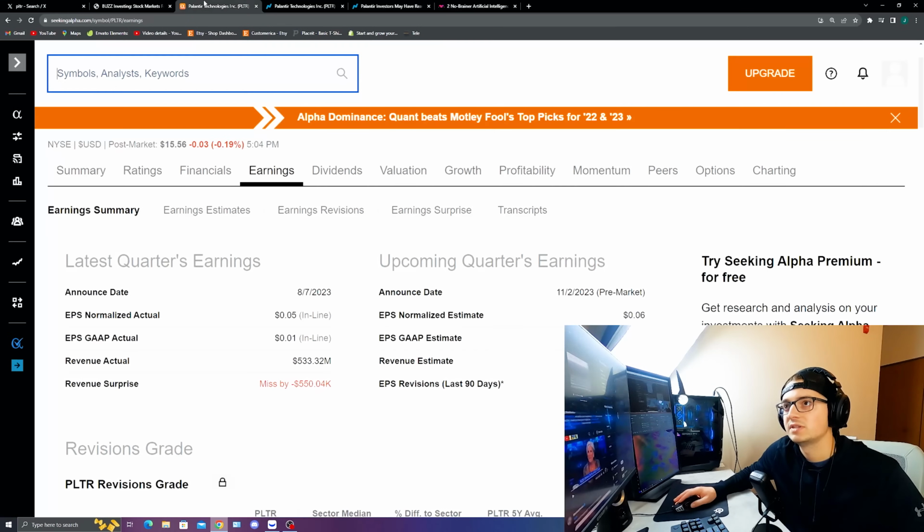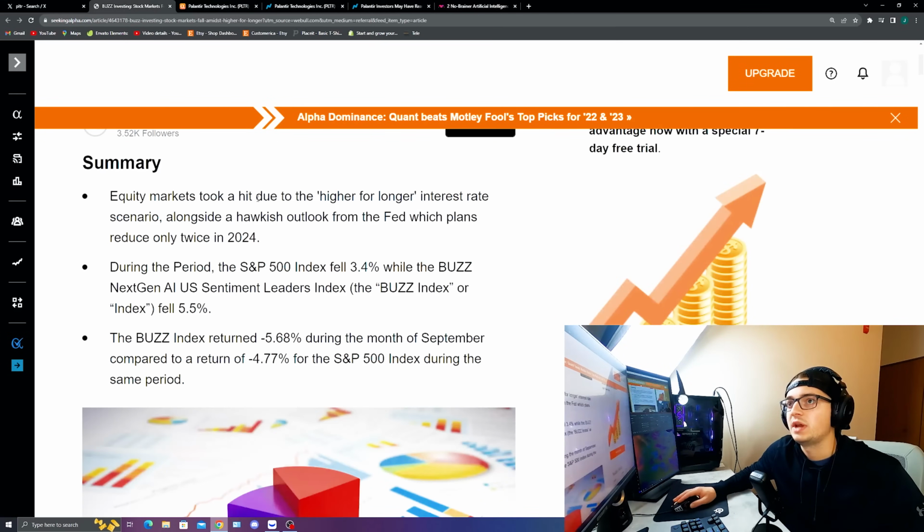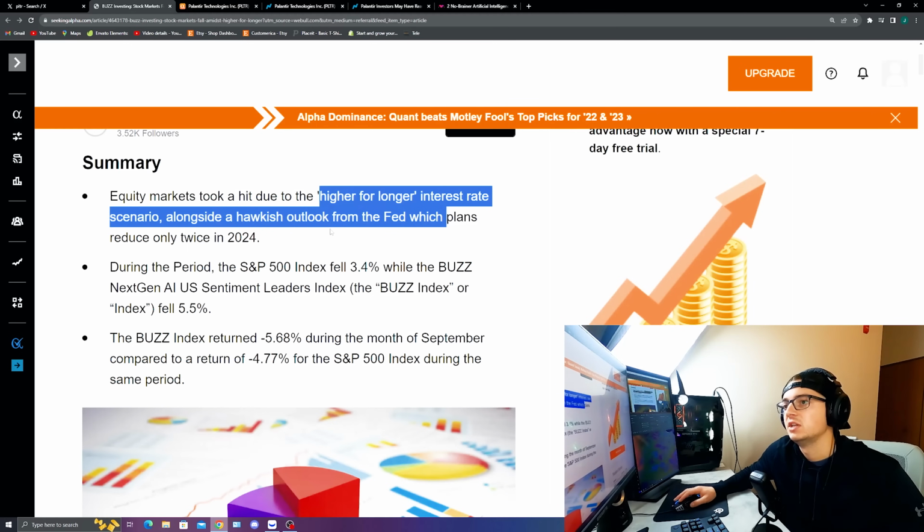And this is really in response, like I said, to what we have seen, that there is a higher for longer in terms of interest rates, looking at the scenario that the Fed has given a hawkish outlook, which plans to reduce only these interest rates twice in 2024.